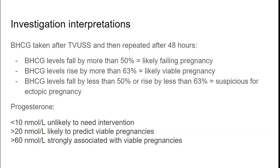So say they've come for their scan, their beta-HCG was 2000, they come back 2 days later, and the beta-HCG is 300. That's more than a 50% fall, and it's likely to be a failing pregnancy.